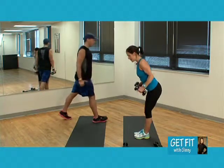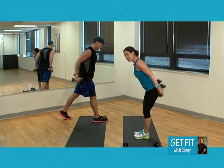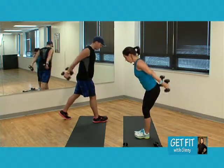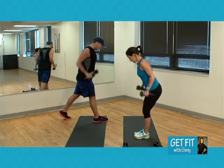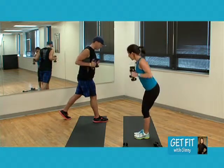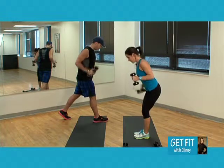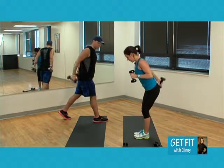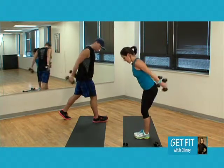Kickbacks. Opposing muscle, biceps is triceps. So fold at the hips, arms up, and we're just going to kick back as we squeeze the backs of the arms together. Squeeze. And breathe. Inhale and exhale. Squeeze. 7, 6. Alternate if you need to at this point. 4, 3, 2, last one.